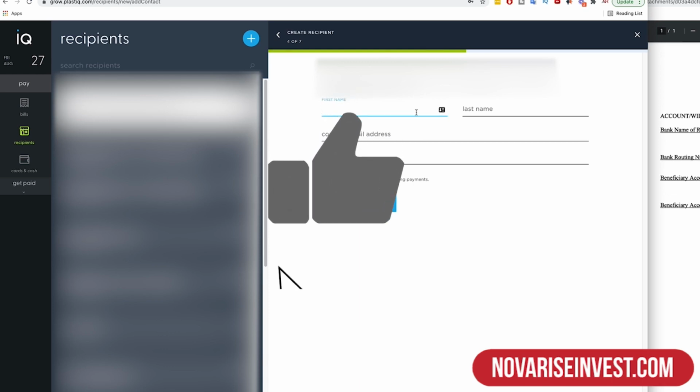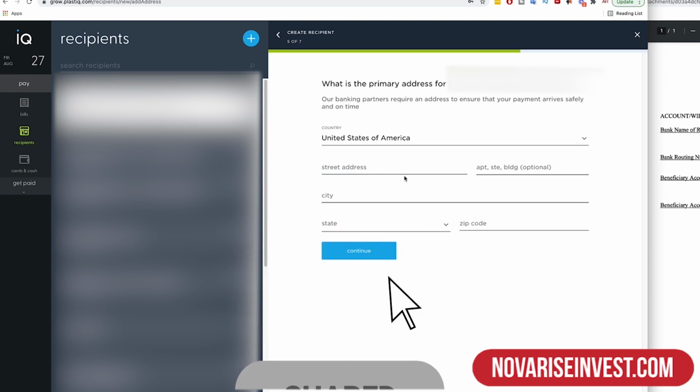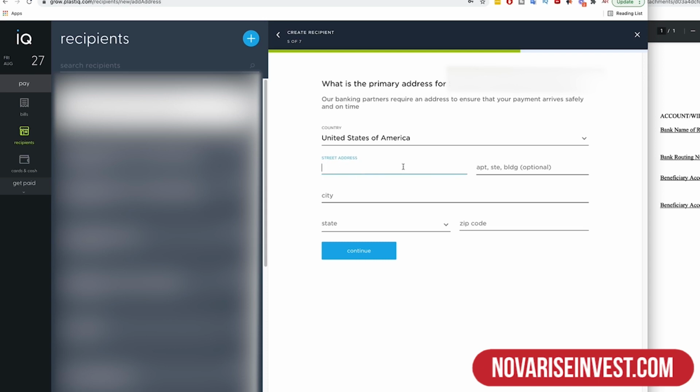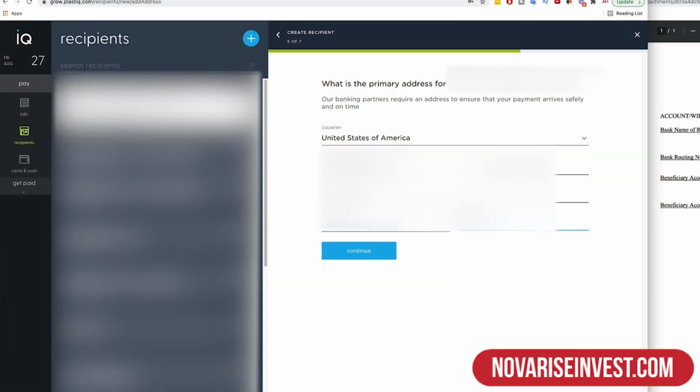And then once you enter all the proper information, you just hit continue, and then they're gonna ask you for the primary address of where the money's been sent to, and that should be provided to you by the seller or the title agency who's handling the closing. So you go ahead and you're just gonna type it in. And then once you have everything in there, you just hit continue once again.